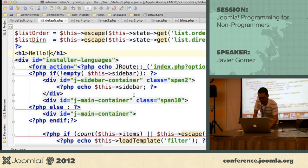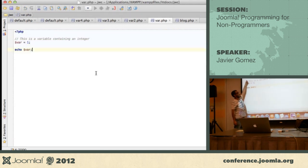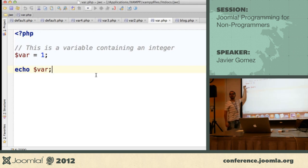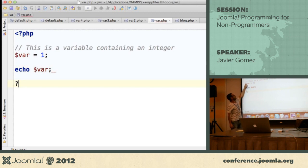And I have created just a simple PHP code to show it to you. Let me enlarge that. So this is one of the simplest codes you can see in PHP. As a programmer, you need to always open PHP, and that's the code to open it, and you should close it like that. So that's a way to make the server understand that the code inside here is PHP and needs to be processed.